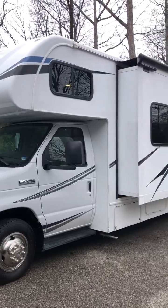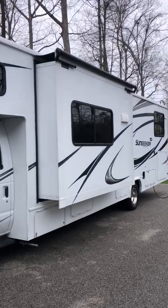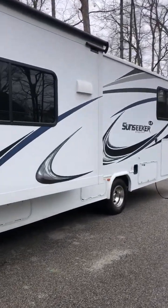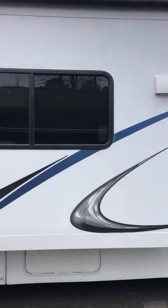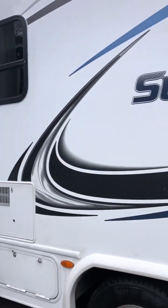2018 Forest River Sunseeker 3250 DSLE. One slide.